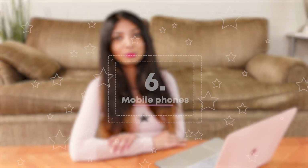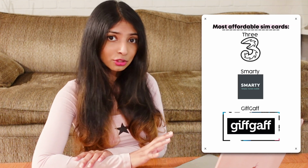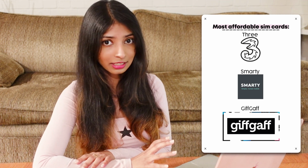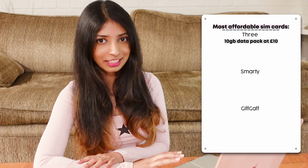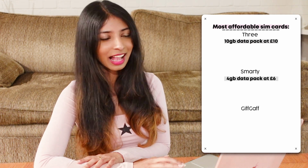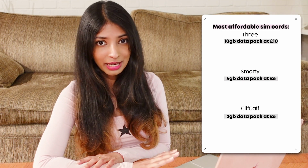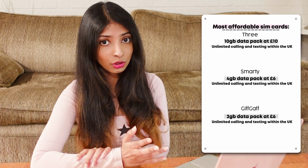Next, let's move to mobile phones. So we have 3 student-friendly options: 3, Smarty and giffgaff. Each of these 3 have very affordable plans for calling, texting and internet data. Specifically, 3 has 10 GB data packs starting at £10. Smarty has 4 GB data packs starting at £6. And giffgaff has 2 GB data at £6. All these 3 plans have unlimited texting and calling within the UK. Pick according to your needs, guys.